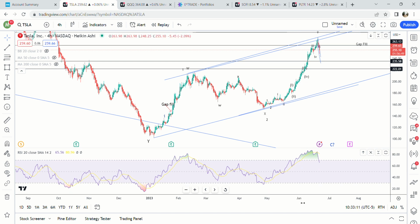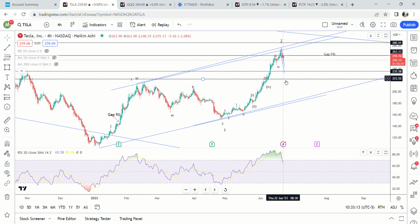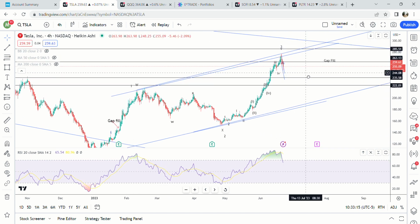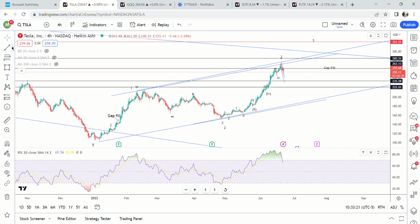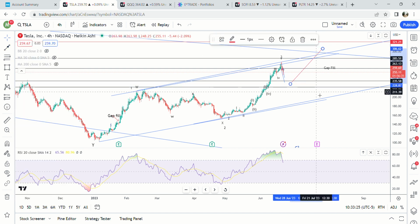Worked out perfectly. It got outside the parallel line. Looks like a fourth wave to me. I don't think that this is a top yet. I think we come down here to 230 and then we go higher. So we go down here to 230 and then make another move higher.